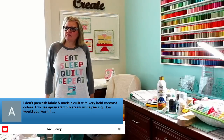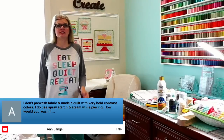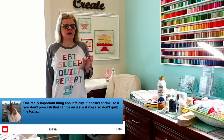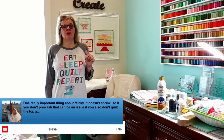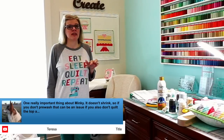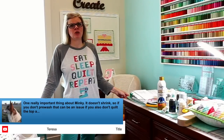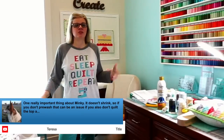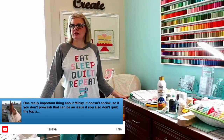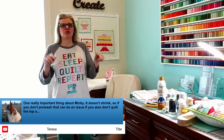Teresa was saying, one really important thing about Minky, it doesn't shrink, so if you don't pre-wash, that can be an issue. That's a good idea. So what she's saying is the Minky fabric does not shrink. It is polyester, so I would probably use polyester thread to quilt it. You definitely need a stronger, thicker thread. But she's saying you should pre-wash the front because that way when you wash it, they're the same. And I agree with that, I would pre-wash. Or actually, you can either pre-wash or you can starch ahead of time. And if you starch it in my method, it will pre-shrink it for you.